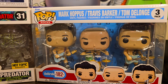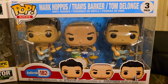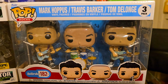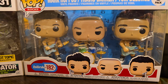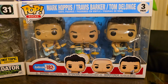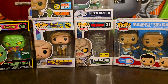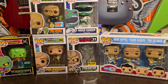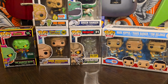Then over here we've got the famous concert that Blink-182 did where they all came out on stage naked. I'm not sure if they were fully nude, but I believe they were. They had nothing on. But this happened in the early, maybe even the year 2000. Not sure exactly when that concert happened, but you guys look it up. It actually happened. But yeah, those are just some random Funkos. I will be doing another video on some more Funkos that I do have, as well as an episode on my Gundam figures.